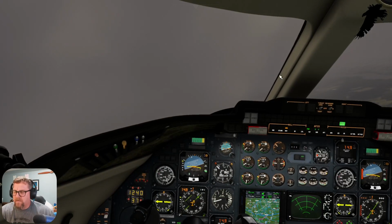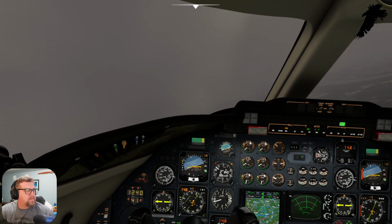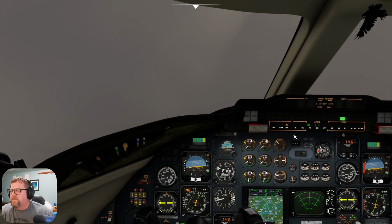There we go. Now we're grabbing it. Center, United 275, climbing through 7,000 up to 130. Ooh, I feel like we're a little early on that. 275 Washington, climb maintain flight level 330.